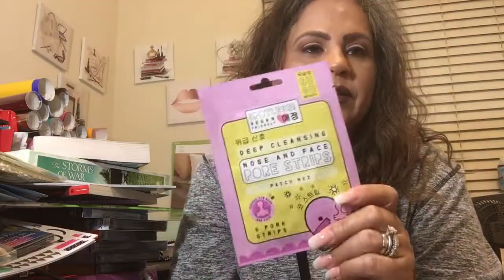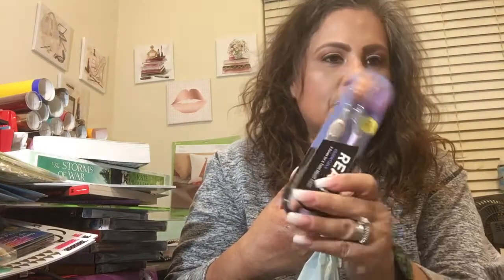Then I found these nose and face pore strips. There comes 5 in a pack. It says it's spotless, vegan friendly. And this is made in London, in the UK. But I only grabbed one of these. So I got some of those. And then I picked up some new toothbrushes. I got one for me, one for my husband. Just got the Reach Soft. Grab that.